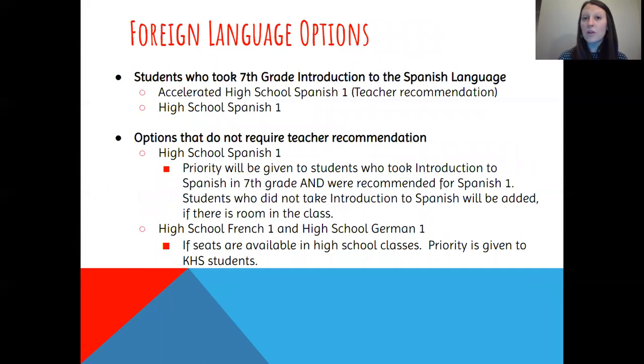We have several foreign language options. If you took 7th grade Introduction to the Spanish Language, you might be recommended to take Accelerated Spanish 1 or High School Spanish 1. If you did not take Intro to the Spanish Language, you could sign up for Spanish 1, but please understand that priority will be given to those students who took Spanish 1 or who took Intro to Spanish in 7th grade and who were also recommended to take Spanish 1. Students who did not take Intro to Spanish will be added if there's room in these classes.